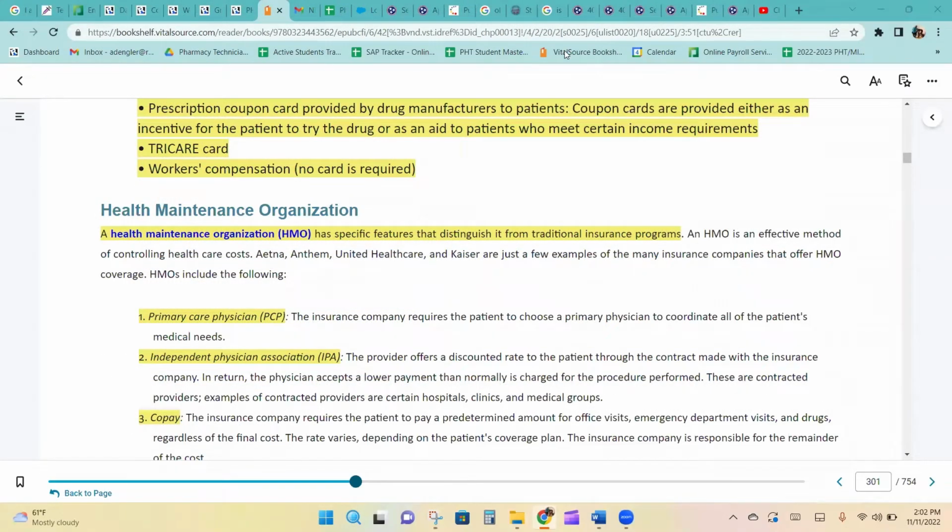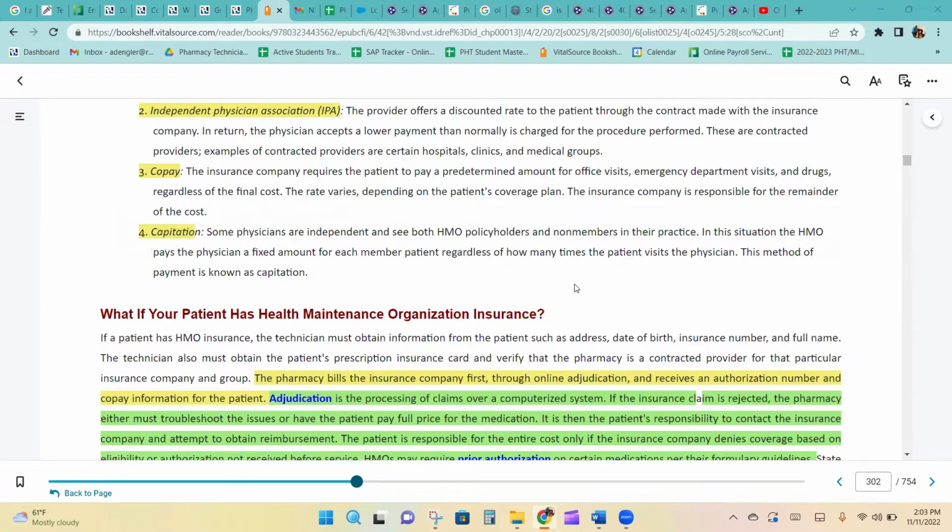A health maintenance organization, which is an HMO, has specific features that distinguish it from traditional insurance plans. It's an effective measure for controlling healthcare costs. So for these, they include having a primary care physician. It requires that you choose a primary physician to coordinate all of your medical needs. An IPA, an individual or independent physician association. Copays, and capitation.